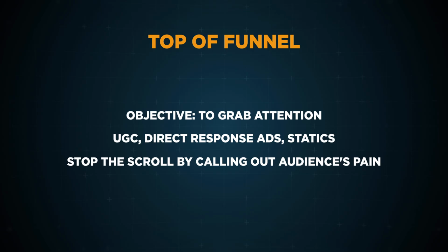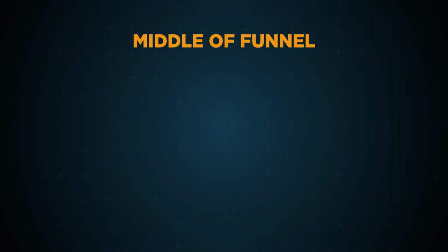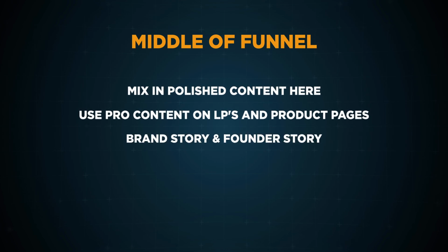And unless you're an instantly recognized major brand, don't try to run paid traffic off of polished content on your social media, because people swipe through that all day long. Next up is the middle of the funnel. This is where people are considering buying from you, but they're just not convinced yet. You need some polished content here, especially for your landing page, like a professional brand story video or a founder story, and real testimonials from customers. These pieces build trust and clearly tell your audience exactly why your brand matters and why they should stick around.